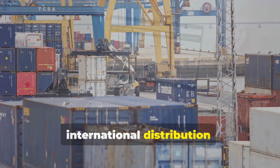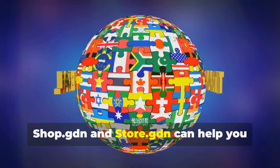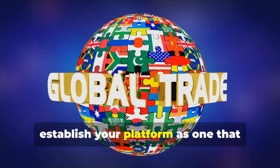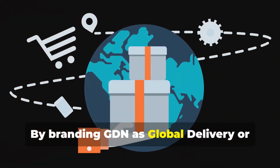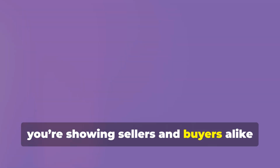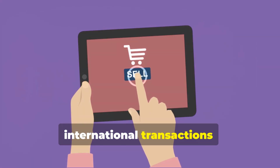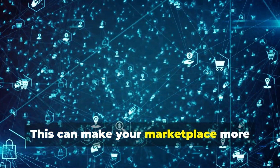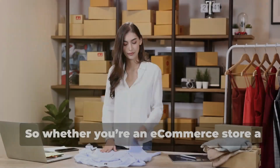Building a marketplace? shop.gdn and store.gdn can help you establish your platform as one that supports global trade. By branding GDN as Global Delivery or Global Distribution Network, you're showing sellers and buyers alike that your platform is designed for international transactions. This can make your marketplace more attractive to businesses that want to reach a global audience.